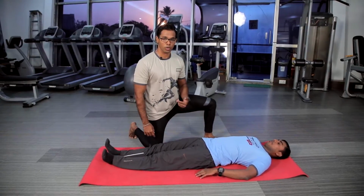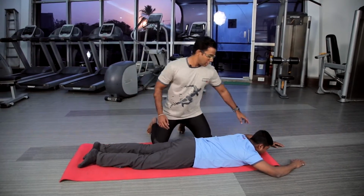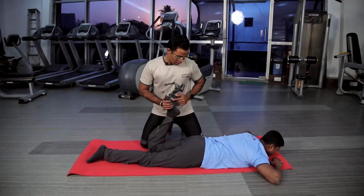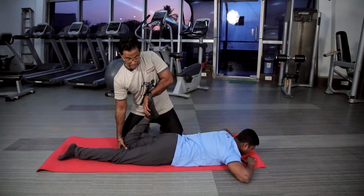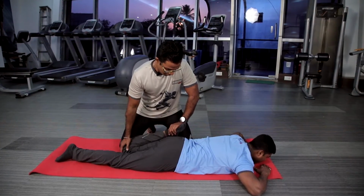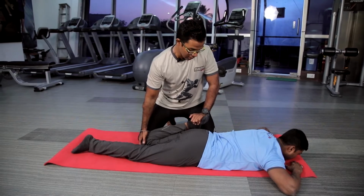So next stretch we're going to show you is for your quadriceps. Make sure your training partner is lying down on his belly. Make sure he keeps his palm under his chin so his upper back is comfortable. You lift his ankle, watch out for both the knees. With one hand holding the ankle and the other hand on the knee, slowly start pressing towards his glutes. This is the same thing. If the muscle is warmed up, you can hold this for 20 to 30 seconds.